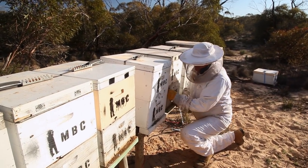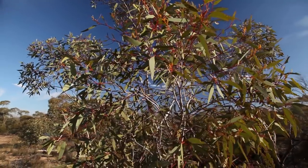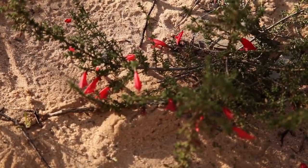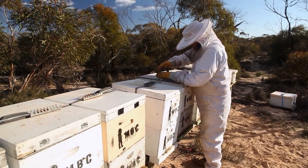Have a look at some of the fauna and flora. There's only really ground cover here. There's a bit of mallee flowering. But there's only a bit of ground cover. So hopefully they'll find something to nibble on.